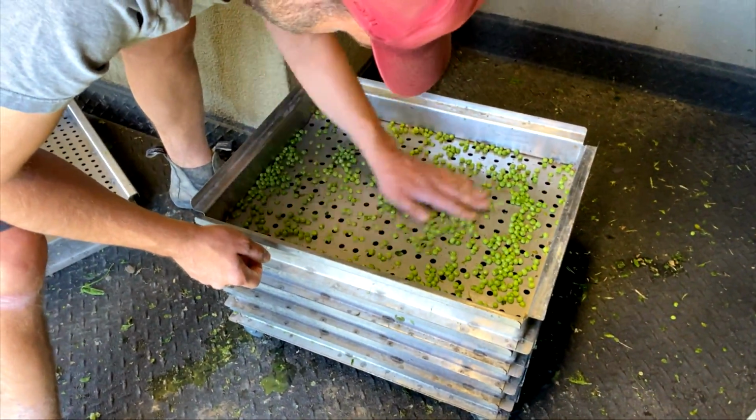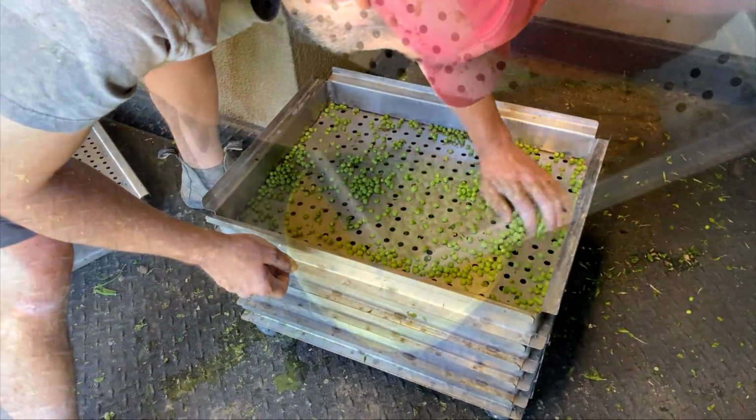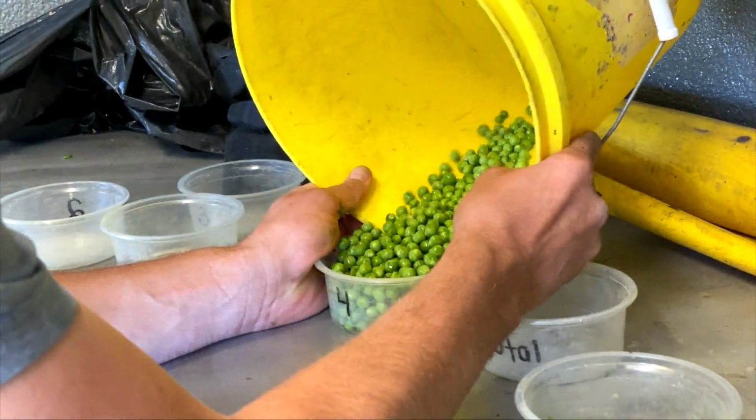So we get those peas, and step one is to sieve them. We've got a sieve, so we get the weight of peas, the proportion of peas that are in size A, B, C, D, E. So you kind of want everything in the bigger size, but not too big. Anything that's on the real small size, those peas would be yield potential.